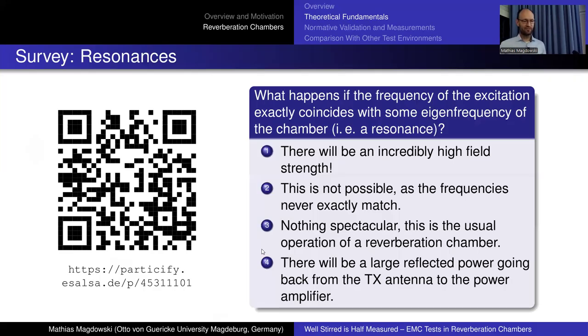And so the question is, if we have this cavity resonator and if the excitation frequency exactly coincides with an eigenfrequency of the chamber, which is the definition of a resonance, what will happen then? Do we get some incredibly high field strengths, or is it not possible as the frequencies will never exactly match, or nothing spectacular because this is the usual operation of a reverb chamber? Or some large power will be reflected from the transmitting antenna back to the power amplifier.